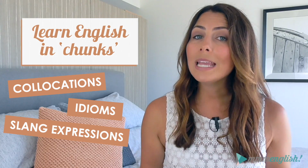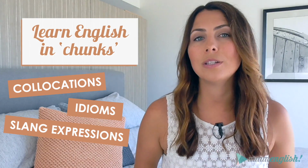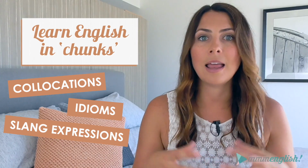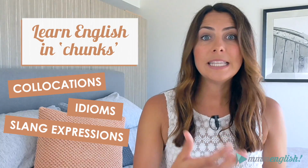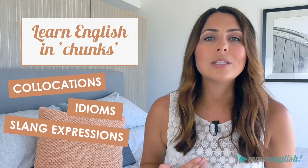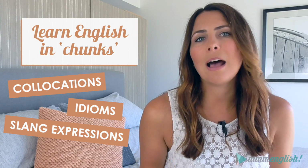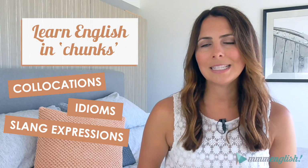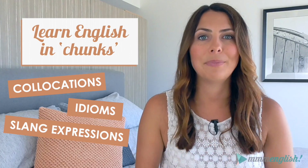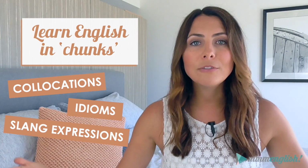Impossible. But reading lets you see and experience how these words are used together in chunks and in context, right? Seeing these different uses over and over again will help you to get used to them and become familiar with them. And you'll learn what sounds right and what doesn't. It's a much more natural way of picking up the language. The more you see different collocations, the more comfortable you'll feel with using them yourself, right?